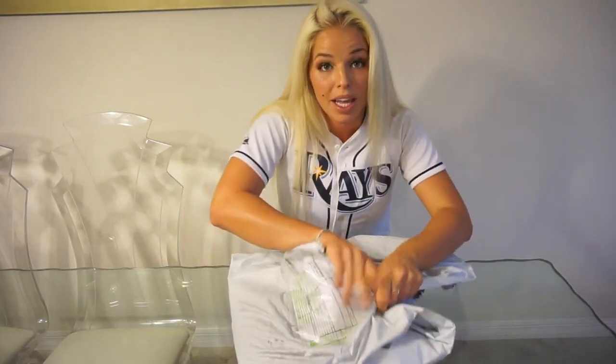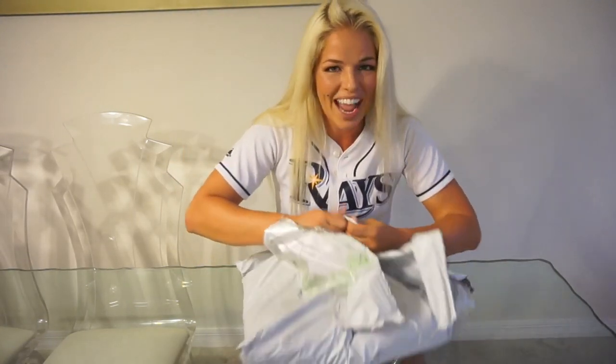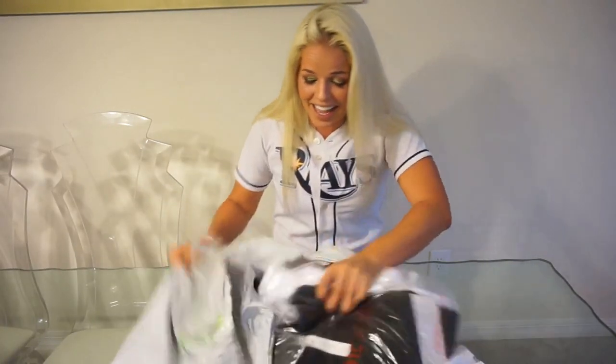I'm so excited because I love all of their clothes and my tennis season is about to start. So I'm going to be playing again, and I'm going to get to rock all these awesome clothes, which is great. If you can't tell, this is a huge bag. And oh my gosh, it's Christmas yet again.